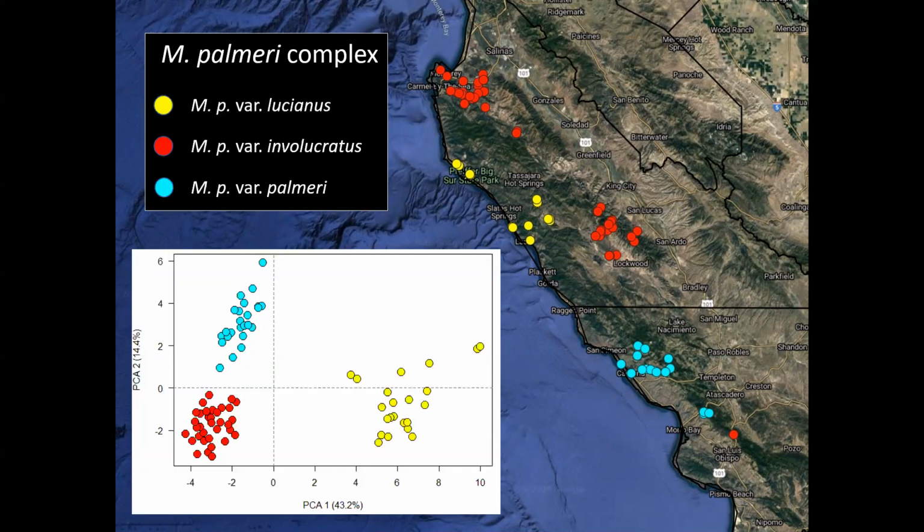In the PCA, you can see that the varieties of Kearney form 3 distinct clusters. These 3 taxa are morphologically distinct with no intermediates. You can see on the map that they are geographically isolated as well. The lowest red circle on the map is a questionable location.